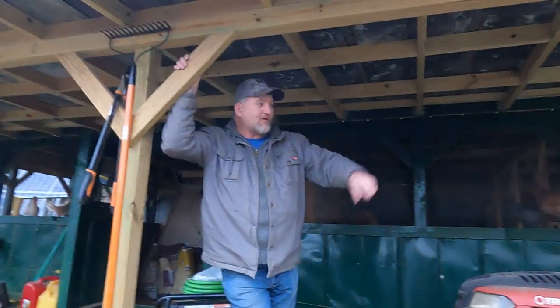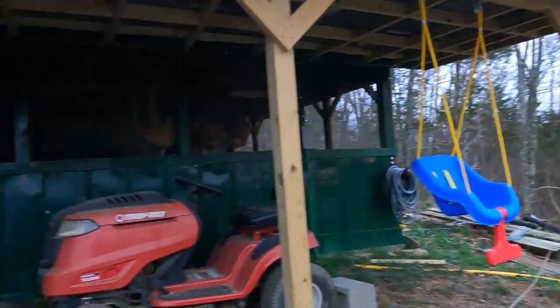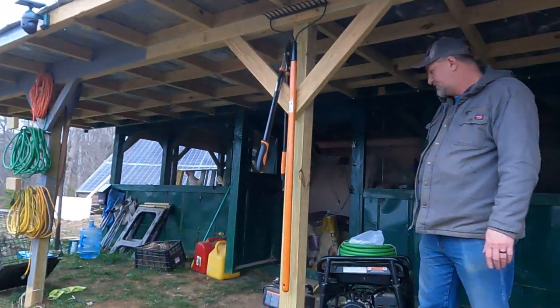But anyway, what we're going to do is box all this in and make another chicken cage right here, which would be 8 by 16, the exact same size as that cage over there where the leghorns are right now.